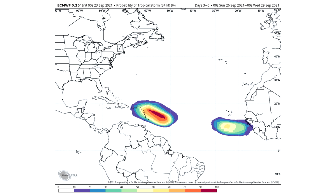And then moving on again to days 3 through 6, which is going to be the 26th through the 29th of September, we can see that there's a 90 to 100% chance still of tropical storm status, and again, expected to go north of Puerto Rico. There's currently, according to this model, a 60 to 70% chance of that one in the main development region becoming a tropical storm. Super interesting stuff. We might have 2 storms to watch.